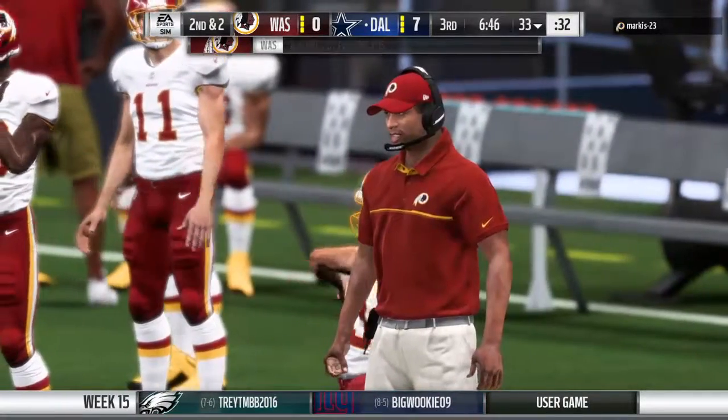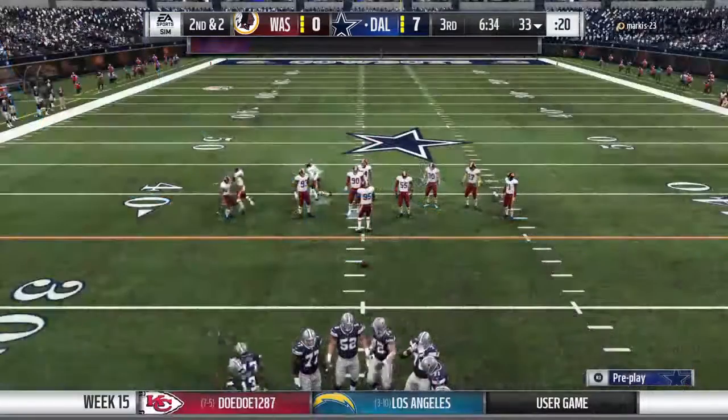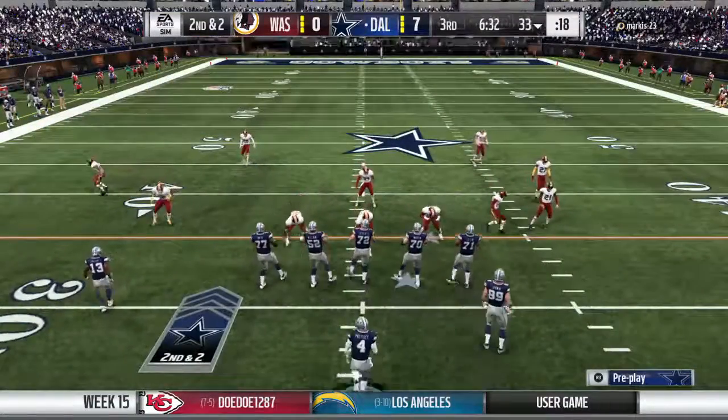First play of the drive, let's give credit all around. Excellent blocking, but the guy carrying the ball, he was the finisher. A really nice run. Here's a second and 2 now from the 33.